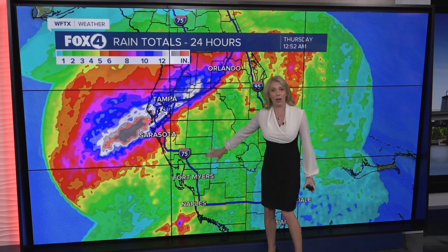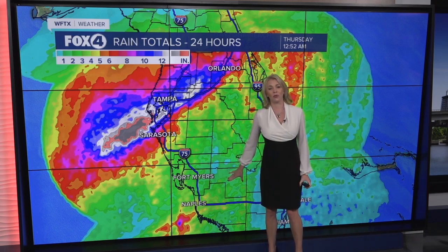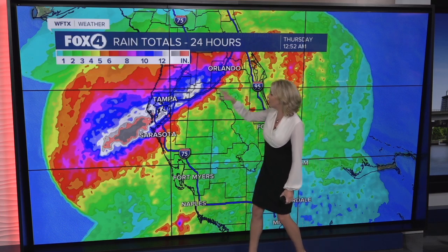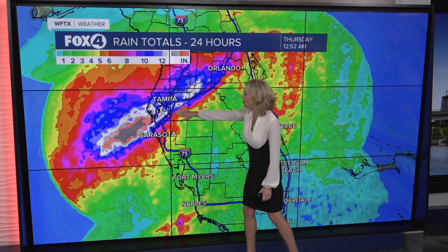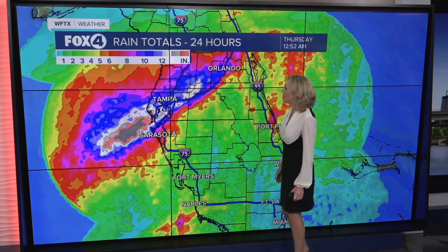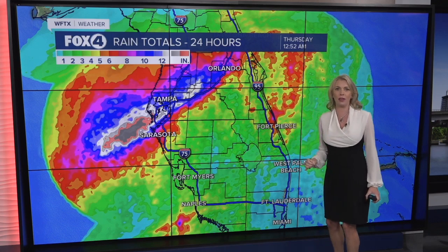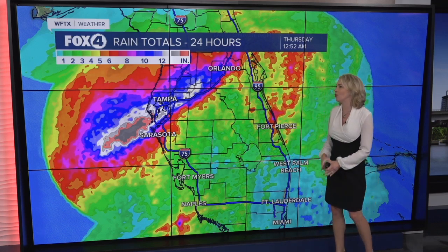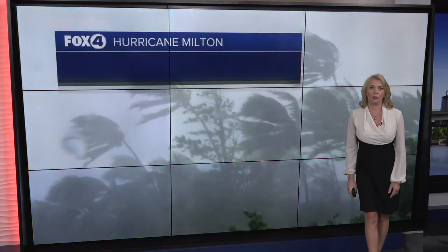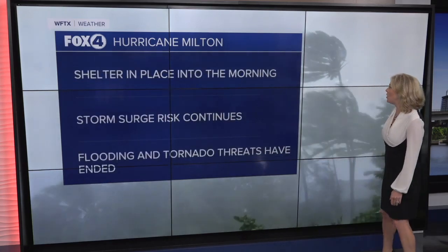Yes, we did have some healthy rainfall totals here across southwest Florida. There were some spots that picked up 4 to 5 inches. Most of us, though, saw generally 2 to 4. But look at this. The I-4 corridor stretching back toward Tampa, you're seeing that white right there, indicating a foot in the rain gauge. And again, all of that will gradually be draining southward and into spots like the Peace River.